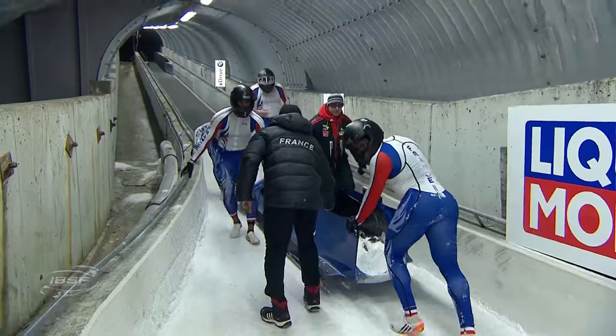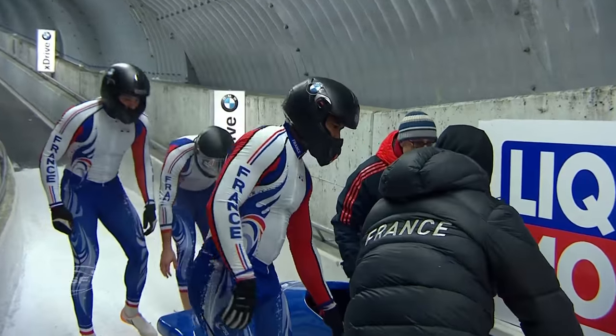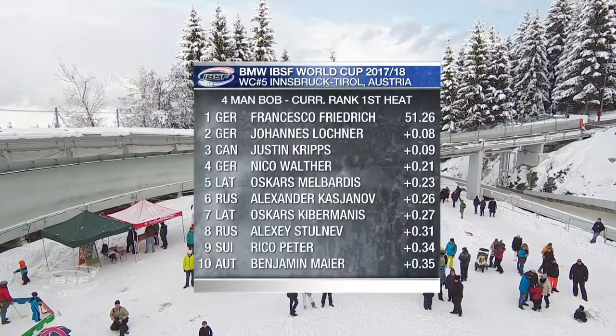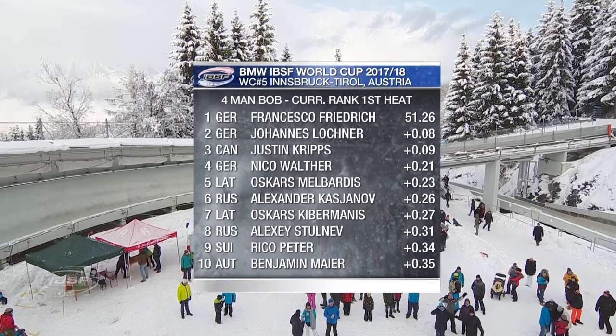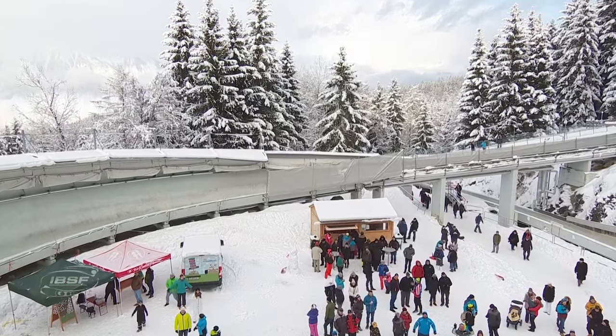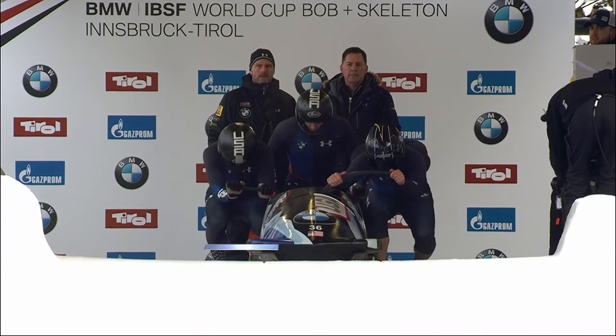What do you have for a start? He had the 18th best, 14.5, drove him into 15th. Yeah, there's a lot of people who would like to improve from their start to their finish like he just did. 20 sleds down. Francesco Friedrich and Johannes Lochner, the world champions, are separated by just 0.08 of a second. We have five more to go. For the remaining five sleds, it is go fast or go home.